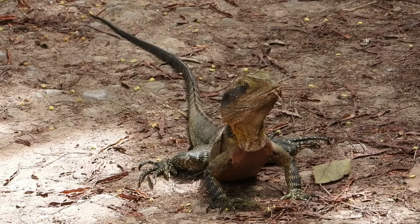A few swoops around the head region here. A lace monitor. And though he may be an apex predator out here on the Cumberland Plains, the birds will defend the nest with their lives. And you can see that tongue flicking out. You can probably taste there's chicks up in one of these nests in the trees.